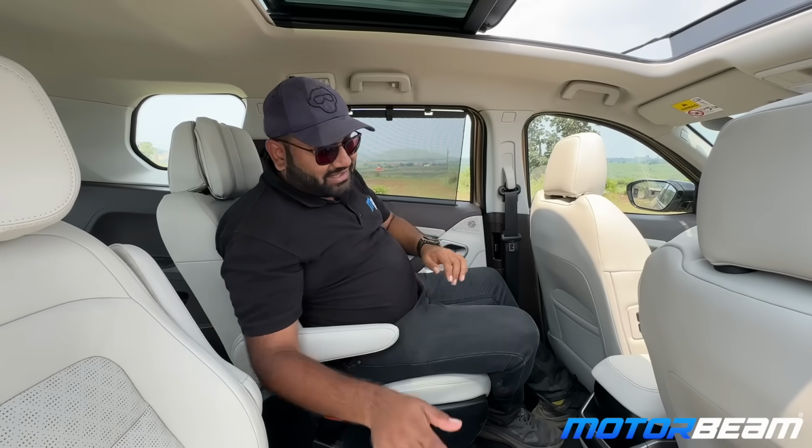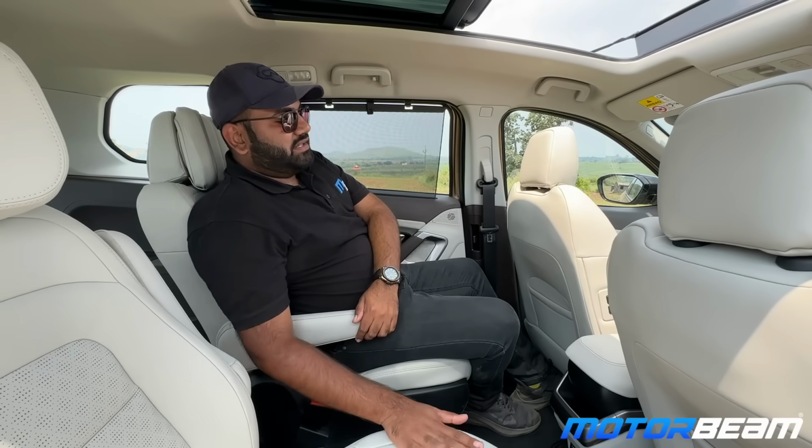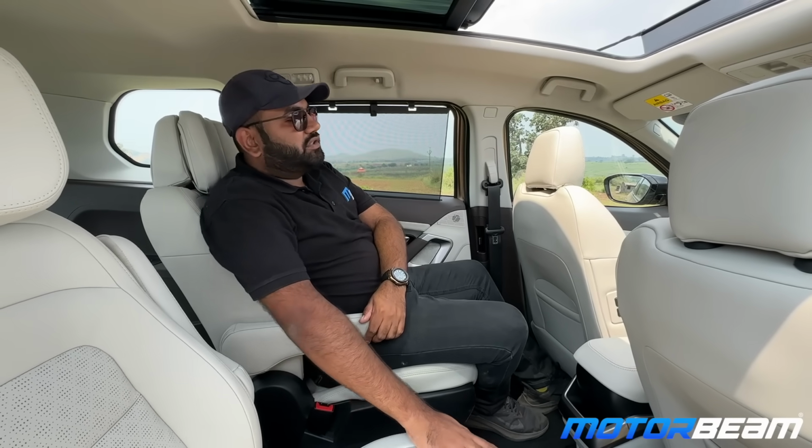And the best part, even the second row seats are ventilated. Of course, this is offered only on the 6-seater version, not on the 7-seater, but seriously, this is amazing, the second row of the Safari.